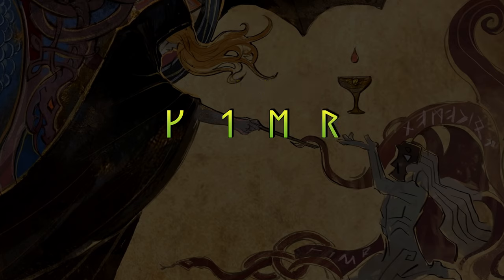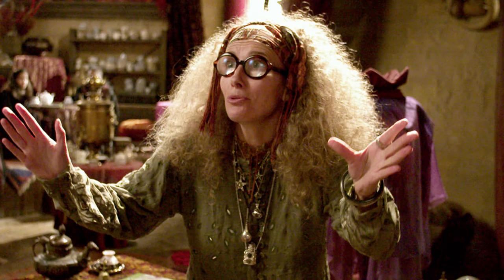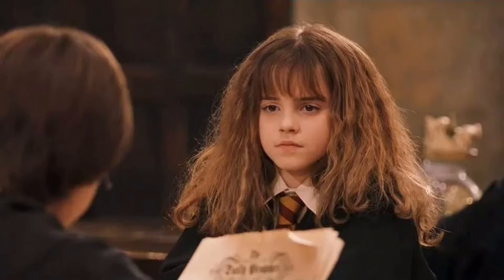The final rune is Rad. Isn't that rad? It looks like an R. This rune is associated with traveling. It is also associated with development and movement. So what does all of this mean? Well, it's going to depend on the interpreter. Now I know why Hermione took Ancient Runes class.